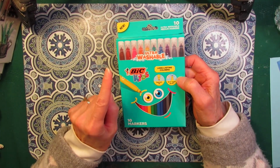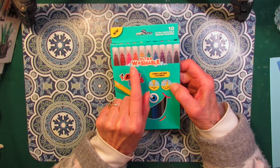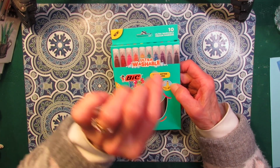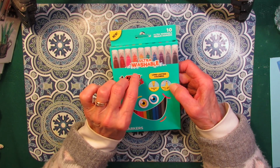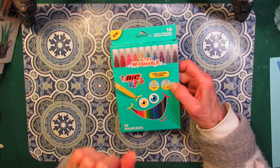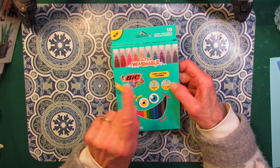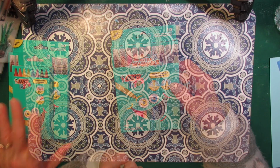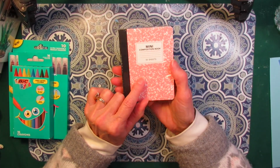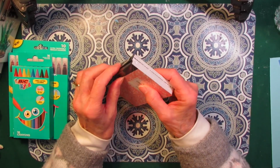Now I'm excited about these because it says ultra washable. And to me that means that these are going to be easily diluted with water. So I have a painty paper background idea to do with these. So come back for that, please. This is going to be a lot of fun. And I was looking for these earlier in the year, but they were sold out. They got some more back in.